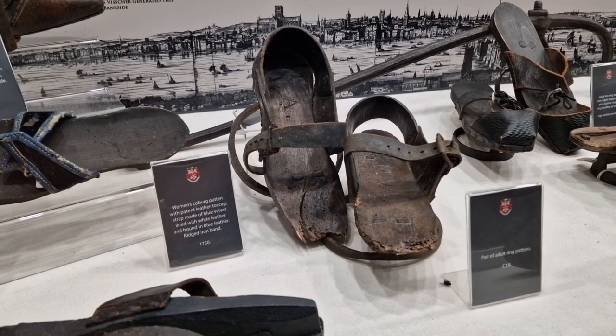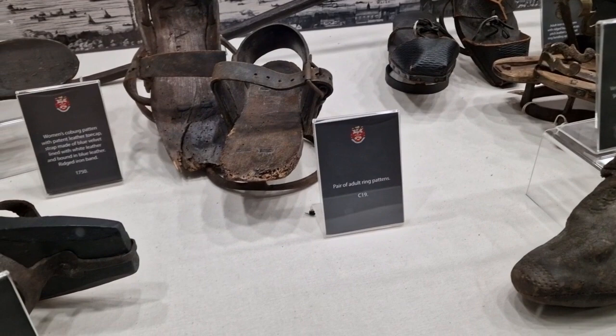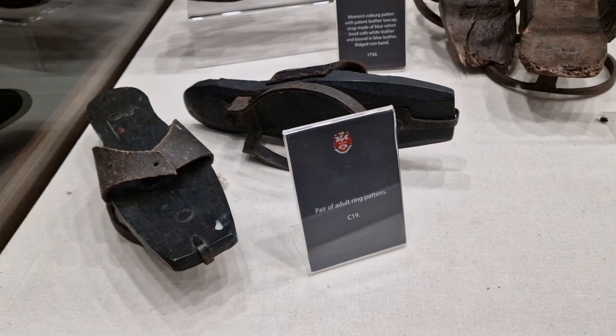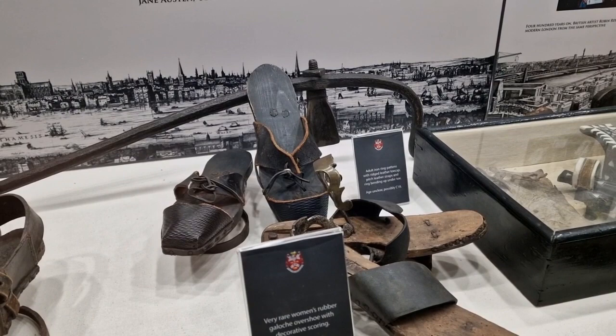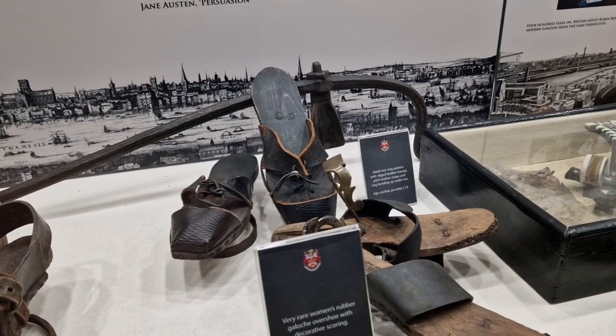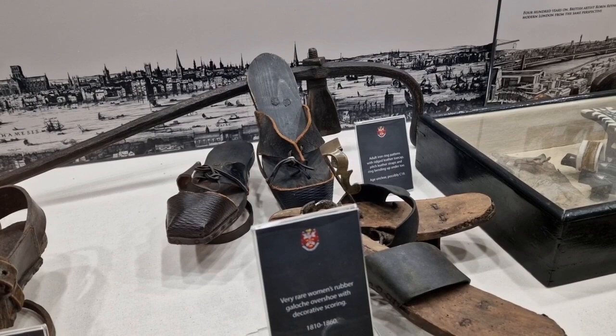Pair of ringed pattens, circa C19, which is circa 19th century, I think. Pair of adult ring pattens, C19. It gets more interesting. There's an amazing little set of objects at the end of this. At the back here, adult iron ring pattens with rigid leather toe cap, pitch leather straps, and ring beneath the undertoe. Age unclear, possibly circa 18th century.